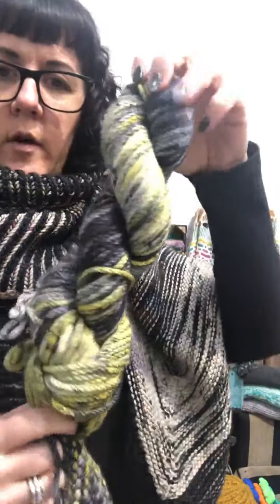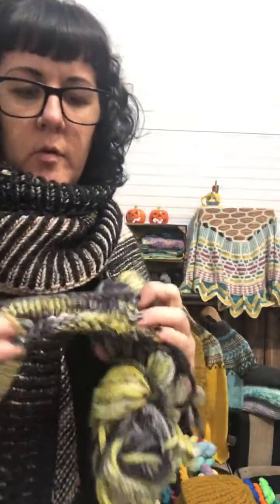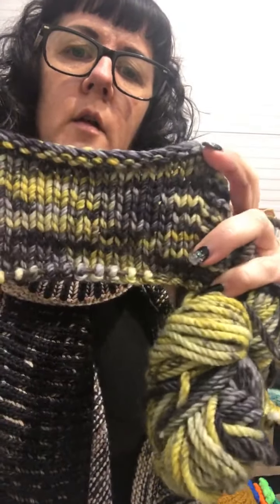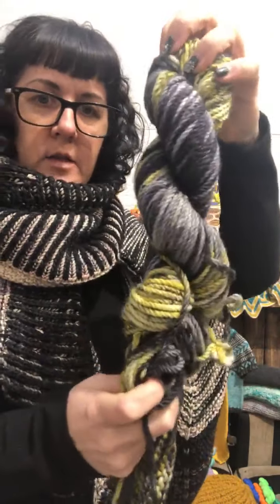and just one of this lovely Nirvana, which I think if it doesn't go this weekend I'm going to have it myself and make a hat out of it, because it knits up so beautifully into this lovely dappled greys and blacks and yellows. So if that one doesn't go, I might steal it for myself, but that's also available right now in the ready to ship section.